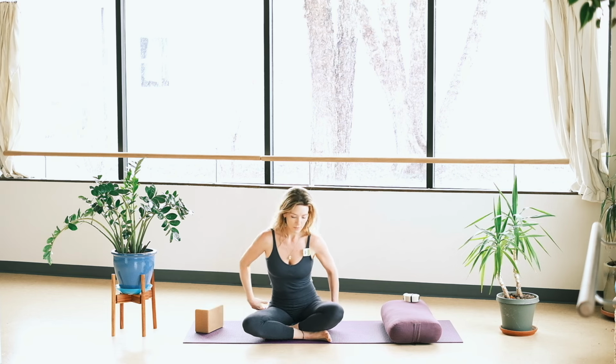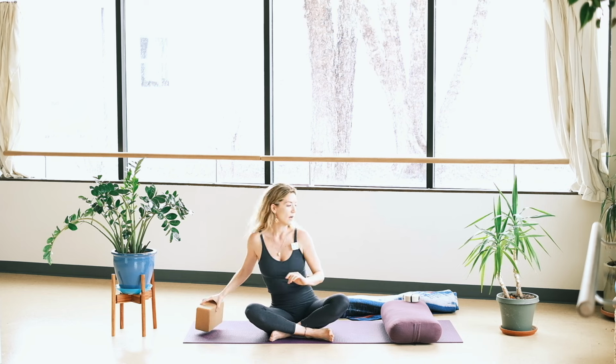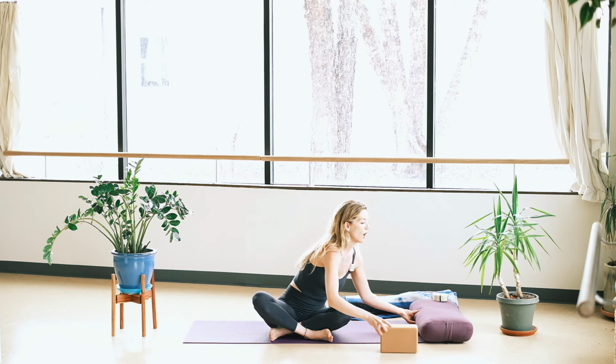Exhale, find that sense of lift and engagement. Good. Now we're gonna come off of our blanket and just one more time, check in with the sitting bones. Notice what that feels like to be on the floor. Hopefully you have a little bit more awareness of the musculature between the sitting bones and how they respond to your breath. And the next thing we're gonna do is come into all fours.